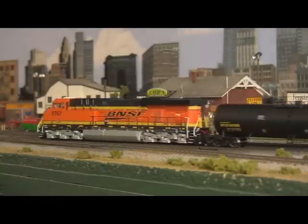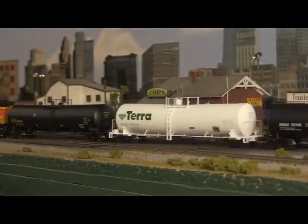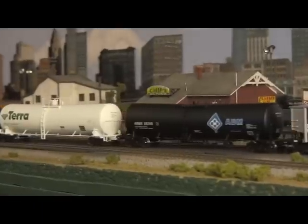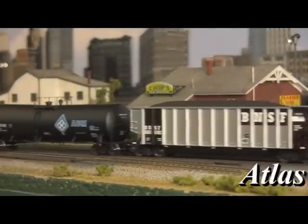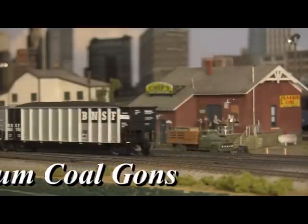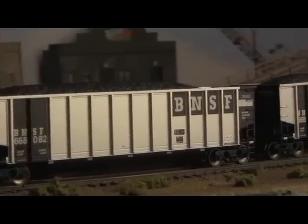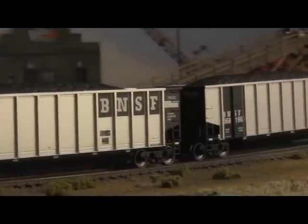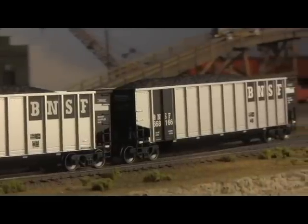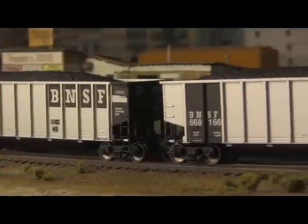And then there's Atlas, which is back in our store this month after a prolonged and rather conspicuous absence. Their welcome back offering, 48-foot aluminum coal gondolas. Identifiable by their depressed bottoms and high sides, thousands of these cars regularly traverse the upper Midwest, hauling mountains of coal from the Powder River Basin to hungry industrial centers throughout the United States and Canada.